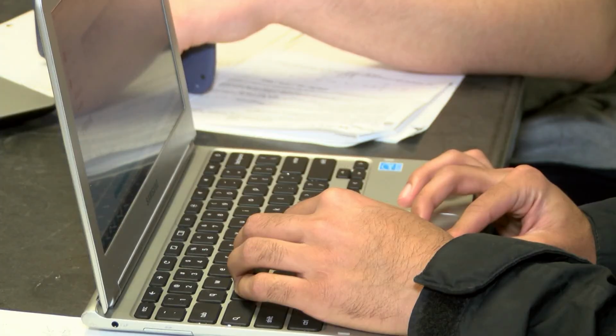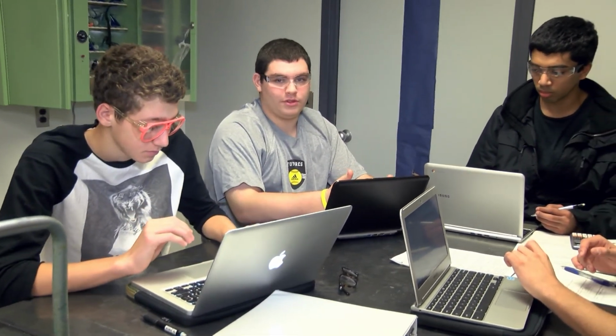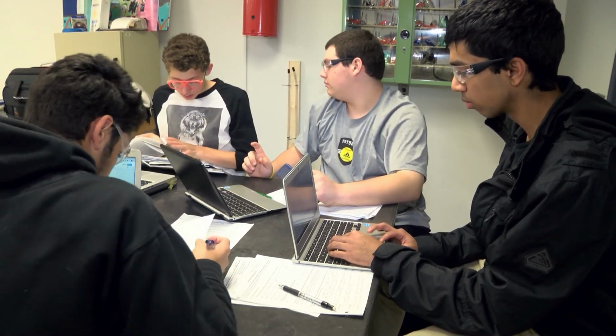We utilize Google Docs a lot in this class. When we're doing lab reports, or when we did a project called Chem in the News, where we present a news article that relates to chemistry, we didn't even have to meet in person. If our schedules didn't work out, we could work collectively on one document. Sometimes we do plan. If we're all confused about something, maybe we'd come in and ask a question, or maybe we'd all sit down to try and talk about it.